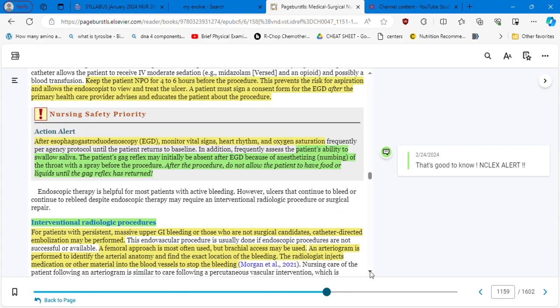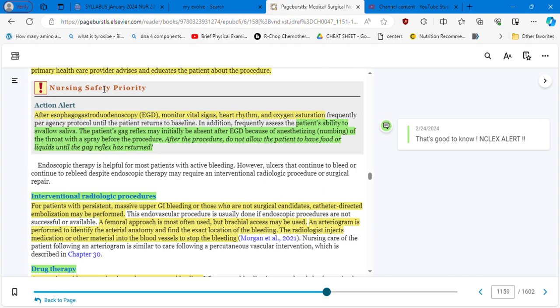Just clarifying. Nursing safety priority after EGD: monitor vital signs, heart rhythm, oxygen saturation, and the patient's ability to swallow saliva. The patient's gag reflex may initially be absent after EGD because of the anesthesia. After the procedure, do not allow the patient to have food or liquids until the gag reflex has returned.